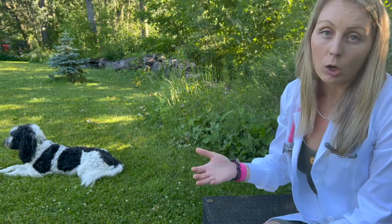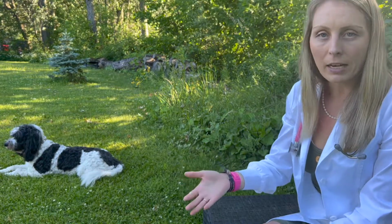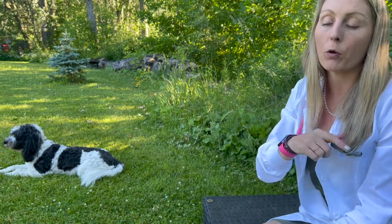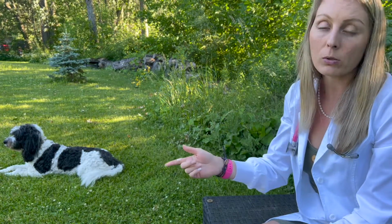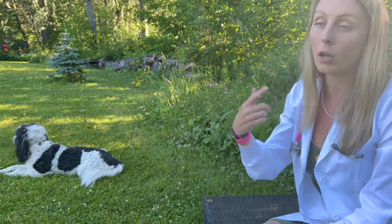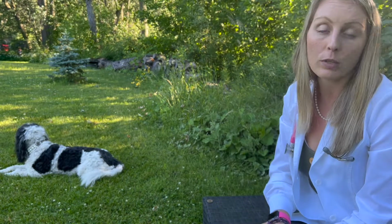Getting an annual heartworm screening test done is very important. So getting tested for heartworm, making sure they don't have it at the beginning of the heartworm season, and then getting your dog on prevention for June to November, so 6 months a year if you're going to be just living up here in Canada, or all year long if you're going to be traveling down to the southern states in the wintertime.